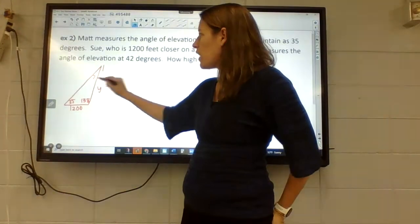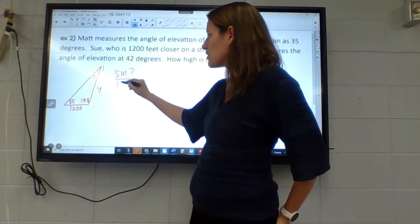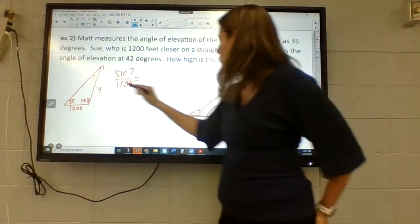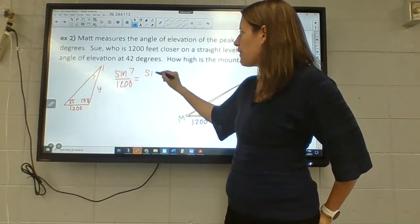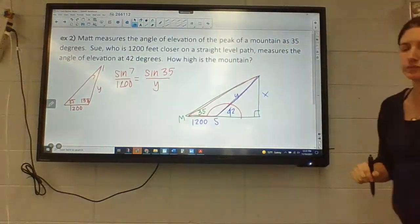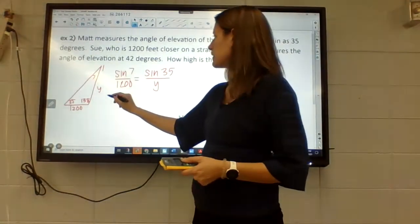So now we're gonna do law of sines. So I'm gonna do sine of 7, and 7 is a really small measurement, so that might kind of throw you off a little bit. And then I'm trying to find y because it's part of this triangle. So I'm gonna do sine of 35 goes with y. So that's gonna allow me to find my y value there. So cross multiply, set equal.